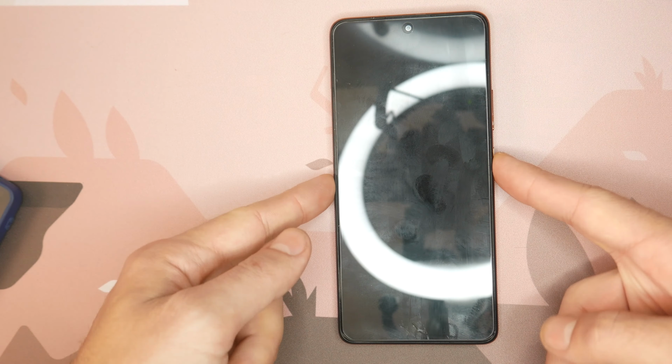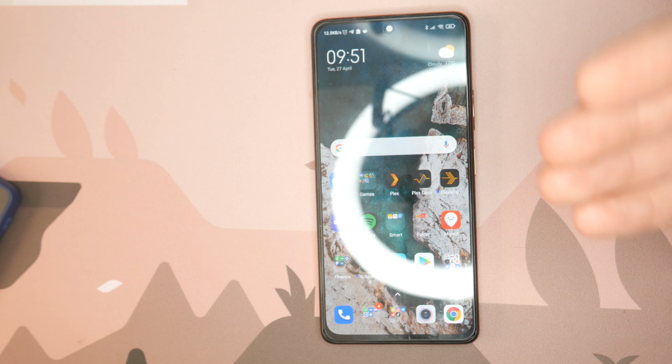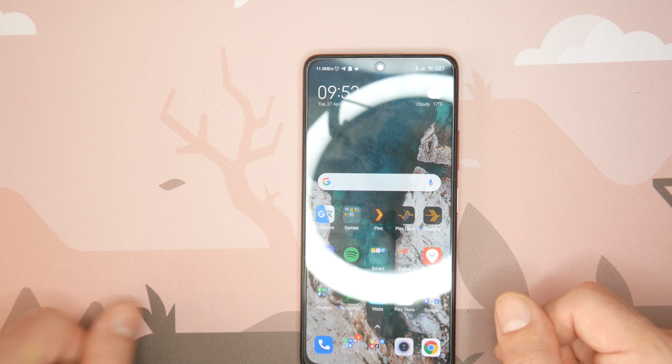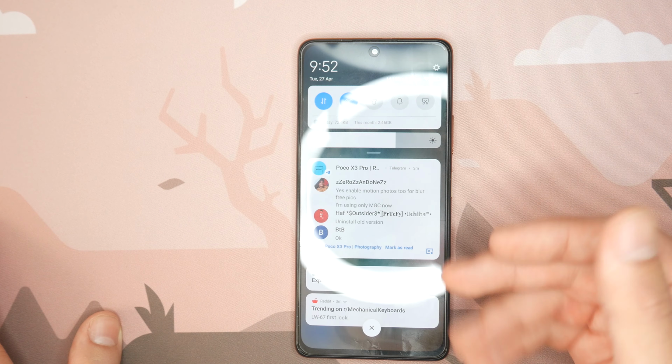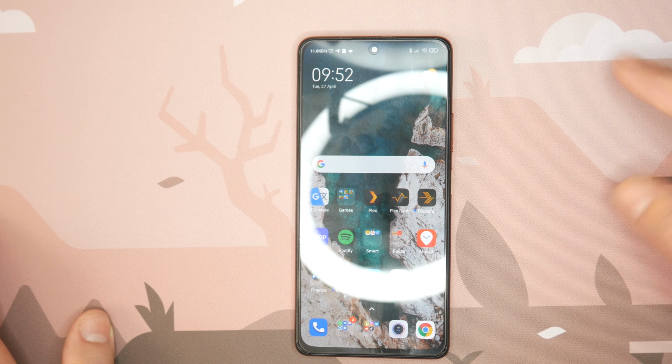The fingerprint sensor, everything about this phone is pretty good. I actually like this phone. AMOLED screen, very, very vibrant. Now, what I have seen is some people say that they have flickering when you turn the brightness all the way low. I haven't seen that. I just haven't seen that on my device.